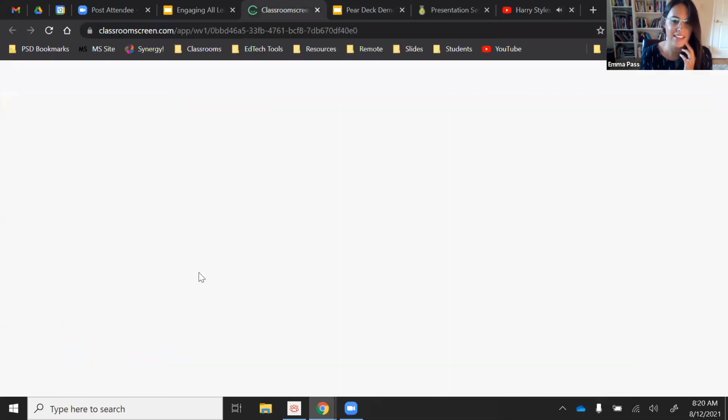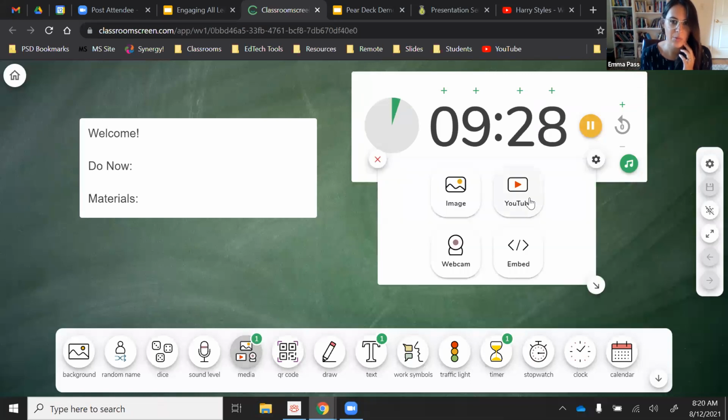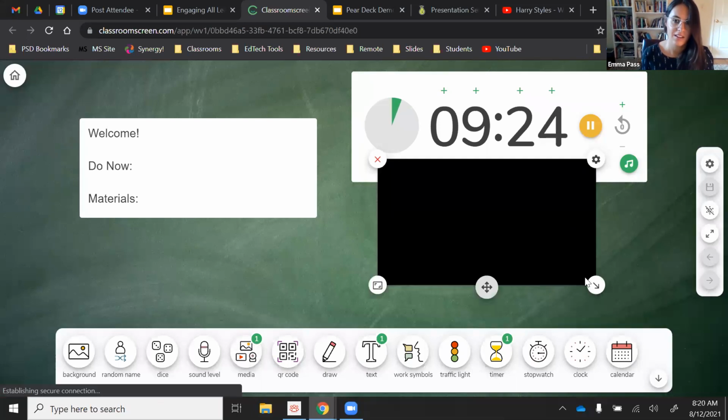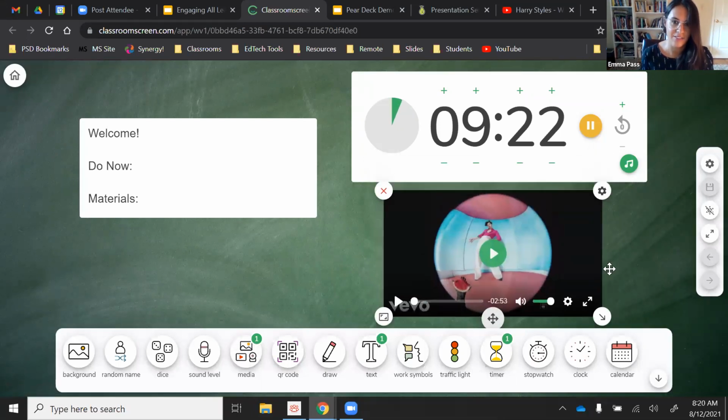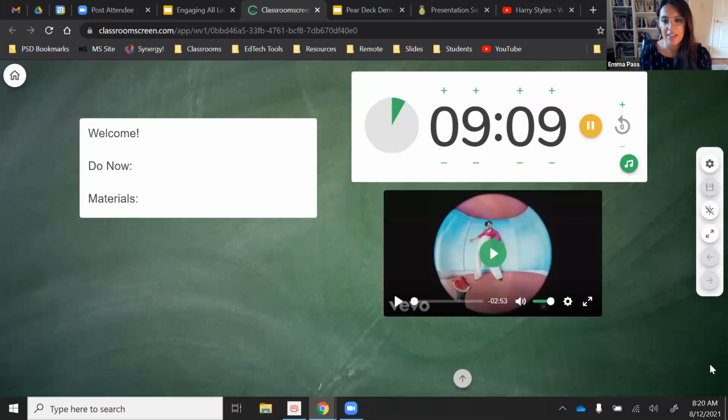Grab that link, and then in Classroom Screen, my media button will allow me to add that video and play it for students. There are, again, a few more tools that are kind of nice, a random name generator, a calendar, etc. And then once you're ready to just display your screen for students, you can hide that toolbar and project this to the front of the screen.